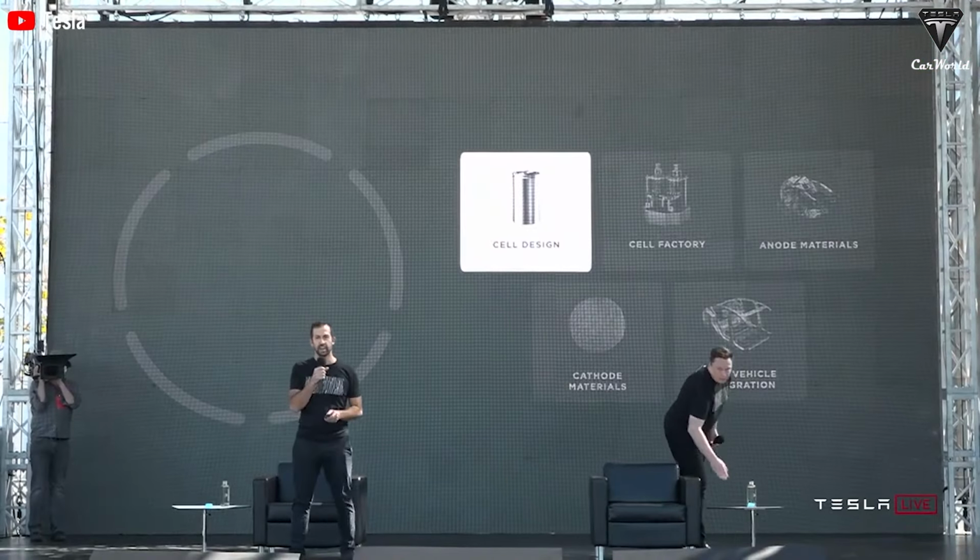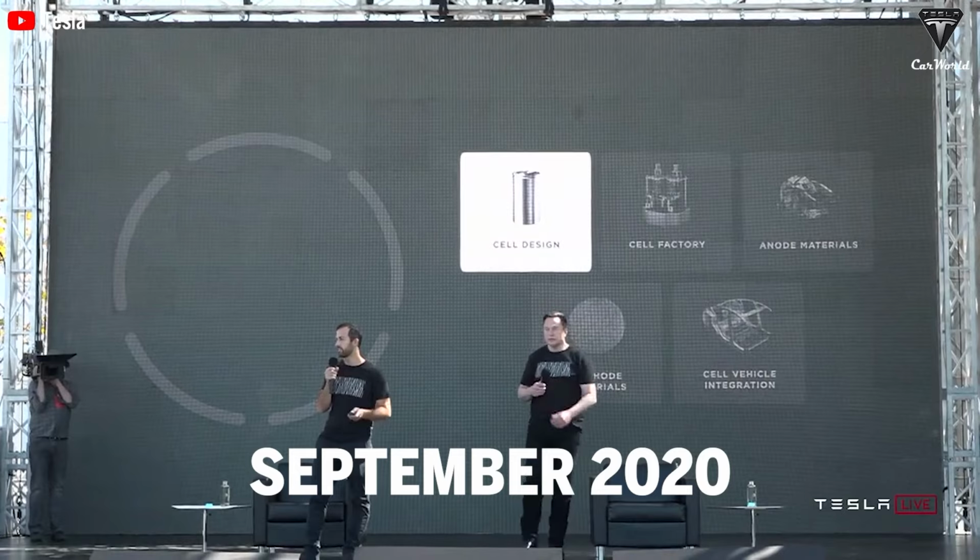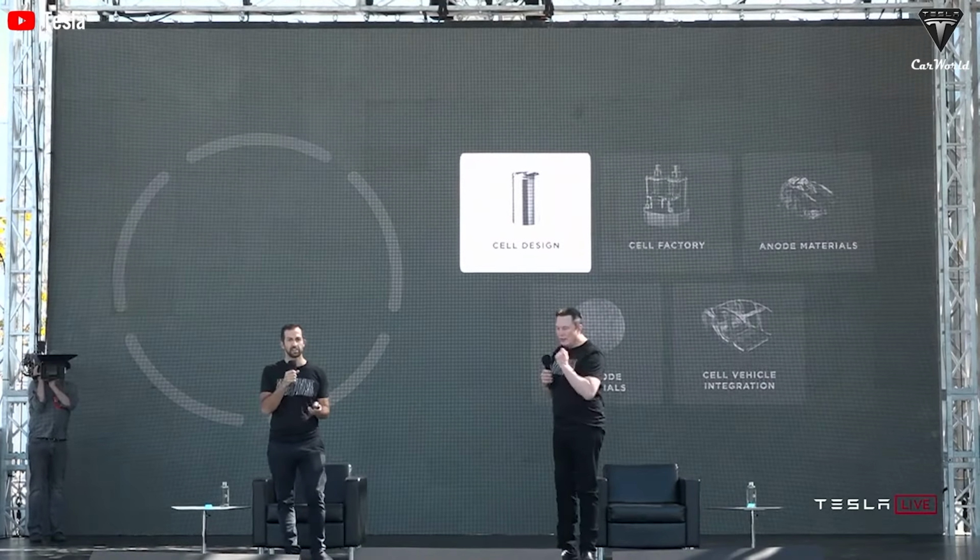Meanwhile, the 4680 battery was first announced by Elon in September of 2020 and set to begin production the following year.